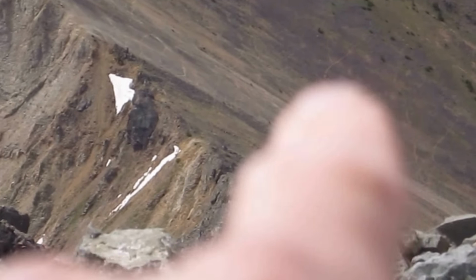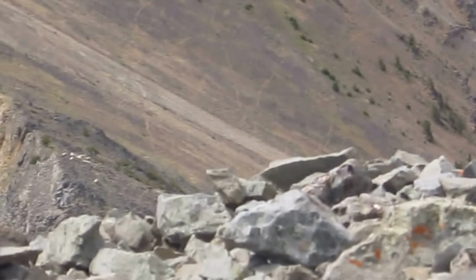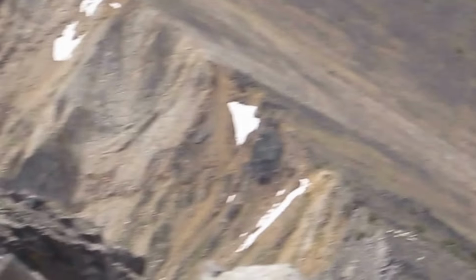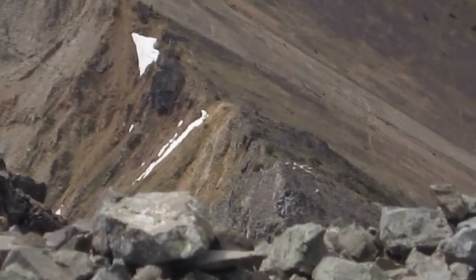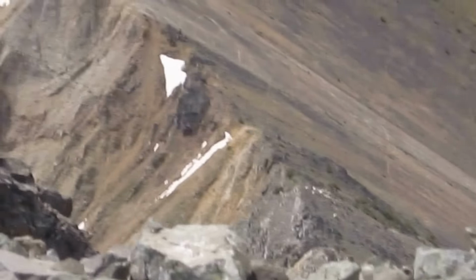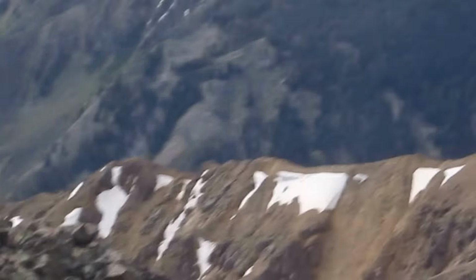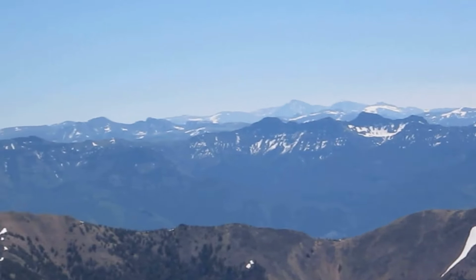Those are mountain goats right there. Some there and some a little further down. I know from here they don't look like much. But right down there, some mountain goats. Okay, guys. We'll check you later. Whew, pretty awesome.